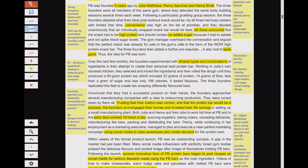And you'll see that social media is a big part of this case study. If I compare that to past case studies, this stands out to me that CIMA, the examiner, wants you to know about social media and the importance of marketing through digital marketing, which is an E1 topic, isn't it? So you could be thinking of these key performance indicators.